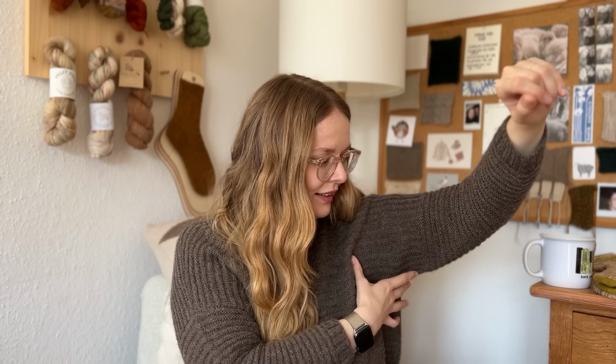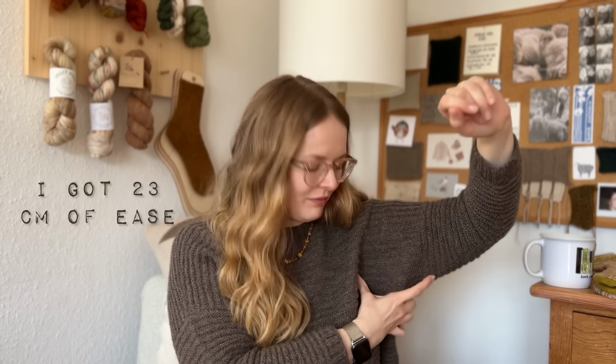Let me check in the pattern real quick. So yeah, this was intended to have 127 centimeters of bust circumference. Let me see. All right, so interestingly, I did not write down the measurements of the body. I really like the amount of ease that I'm getting, and I would probably say that it is around 20 to 25 centimeters. So I probably should have gone up maybe by half a needle size or even a quarter needle size. That would have worked out. But never mind, I really enjoy the way that this has turned out. I'm sorry that I didn't have the exact numbers of my circumference now.